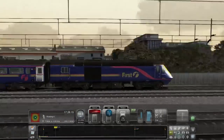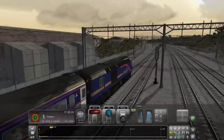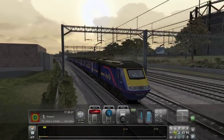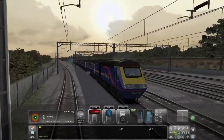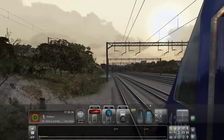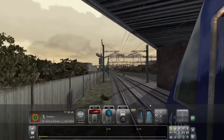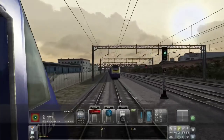Oh, some things haven't loaded. In fact, several things haven't loaded into this. Run to the back. Can I get to the 100 limit before we start speeding? We can, because I'm getting a bit of wheel slip. Another HST.